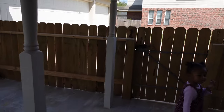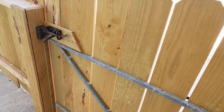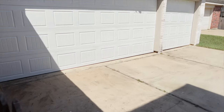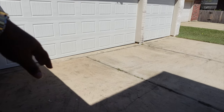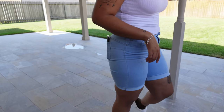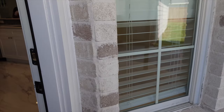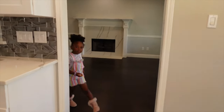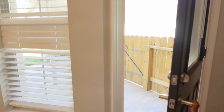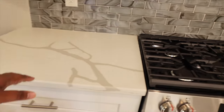I want to see the garage. Then they got the garage right here, so I'd put the basketball hoop right here. The little one can't even get out of this. Hey, y'all got the key to the garage or no? Nah, it's locked. Maybe it's the same key as the front door. Sometimes they do that. I like how all this looks though.